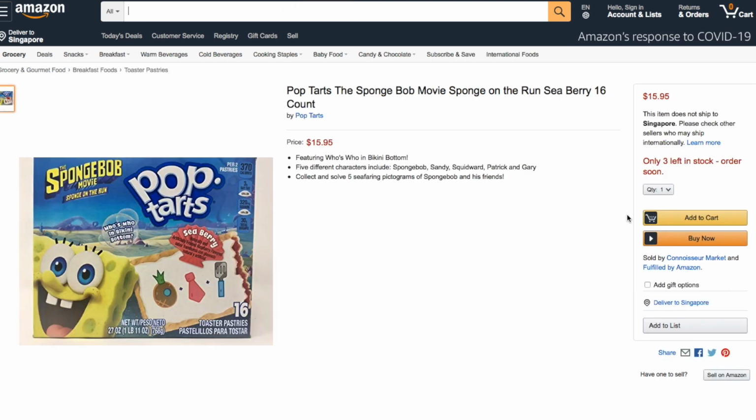One more thing, right? The SpongeBob movie, Sponge on the Run Pop-Tarts. Now this is just some random thing that I just found on Amazon. So yeah, I just decided to show it to you guys. Interesting indeed, just like the cereal from Kellogg's and etc.